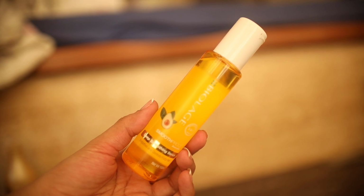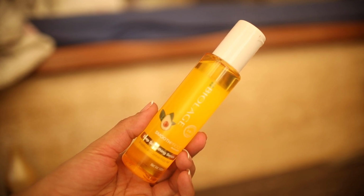I actually live in Mumbai where your hair is always frizzy. If you've ever been to any place that has really high humidity, you know that your straightened hair would never stay straight because of how humid it is. My hair is constantly frizzy, and this line was also really affordable, so I thought why not just check it out. The Deep Smoothing Serum also has avocado extracts in it.